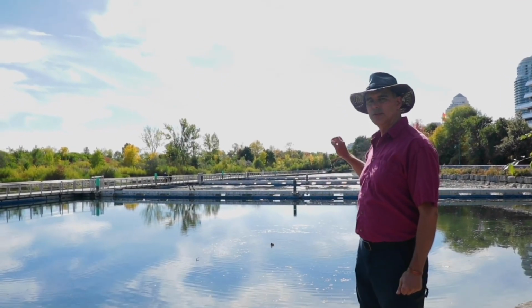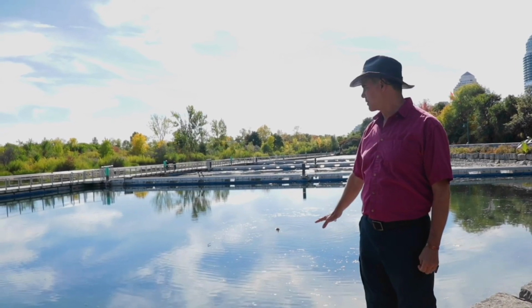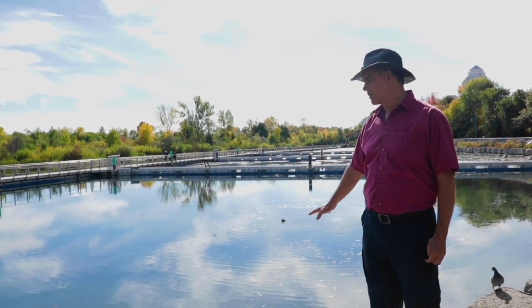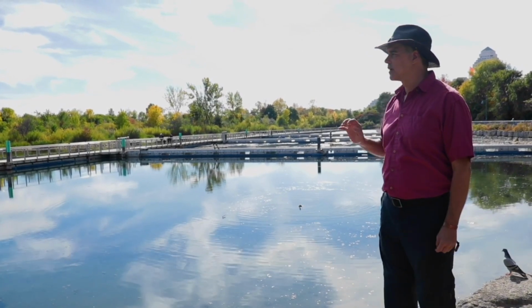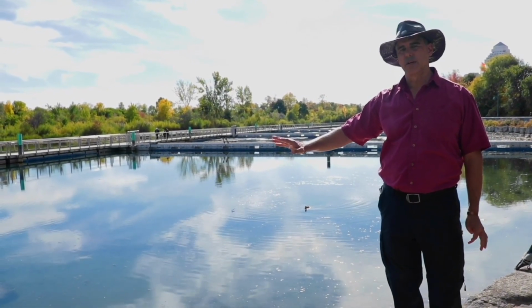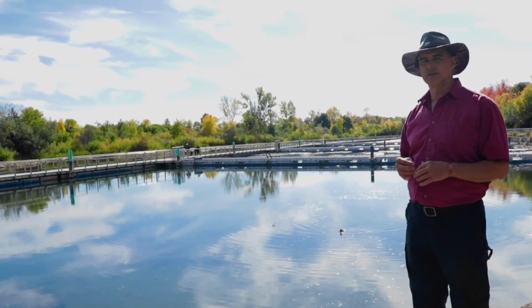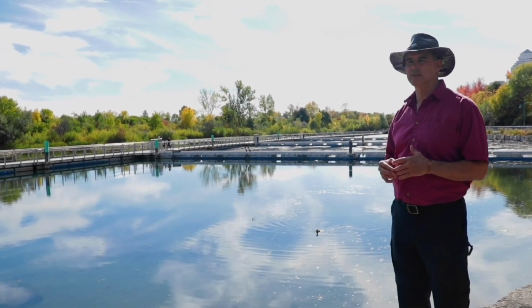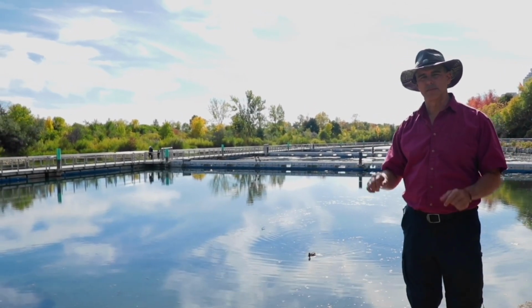Once it's gone through these different cells, it's dropped out a lot of the nutrients. You can still see on the bottom here that it's got a fair bit of algae left on it, so there's a lot of nutrients still in the water. And then it has to move through another treatment system, which is the wetland ecosystem. The wetland plants will absorb a lot of the nutrients and help break down some of the toxins before it's released into Lake Ontario.